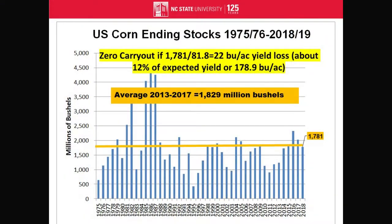But this is where we're getting into the money action slide now. This is ending stocks, okay? Ending stocks are how much we have left over after we use everything in a particular year versus what we produced. And what do you see in this graph? In 2010, 2011, because of that ethanol policy and for energy independence, we ran our ending stocks down to almost record lows. Then since then, farmers responded, we continue to grow more and more corn, and we've had a run up in ending stocks. Right now, ending stocks are 1.7 billion bushels, okay? On average, it's about 1.8.